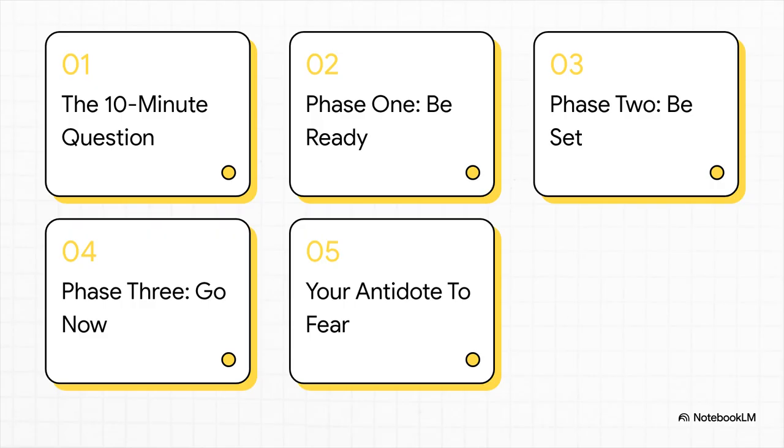Okay, so here's our game plan. We're going to tackle this with a really clear 3-phase approach. We'll start with be ready. That's your master plan. Then we'll move to be set, getting your physical supplies in order. And finally, go now, what to do when it's time to leave. And we'll wrap up by talking about the biggest payoff of all, finding your antidote to fear.